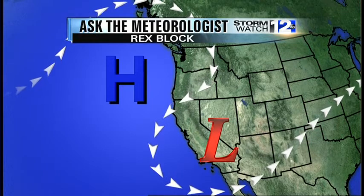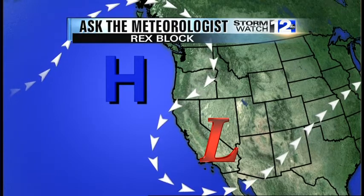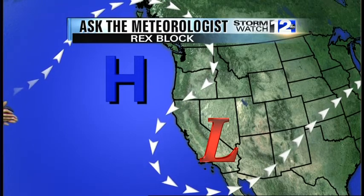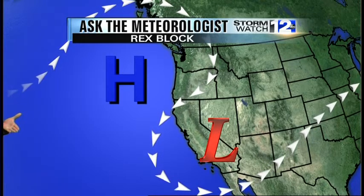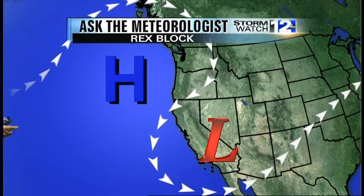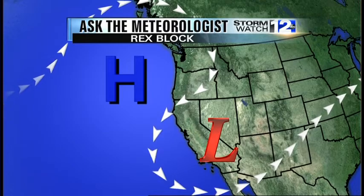So when we see the Chetco effect, it's often due to a high pressure offshore and what we call a thermal trough over California. And actually that thermal trough was right over the coast and the Medford area today, and that actually creates a gradient which creates wind. So that's why it was so breezy this afternoon for areas of the Rogue Valley, due to that pressure gradient.